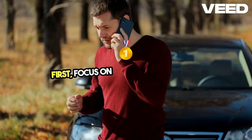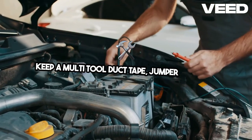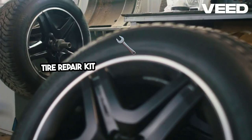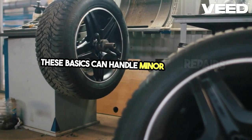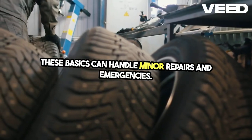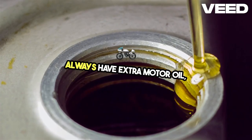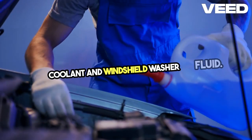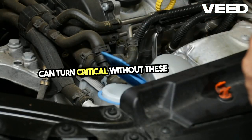First, focus on tools and equipment. Keep a multi-tool, duct tape, jumper cables, a tire repair kit, and a flashlight with extra batteries. These basics can handle minor repairs and emergencies. Next, consider fluids. Always have extra motor oil, coolant, and windshield washer fluid. A breakdown in a remote area can turn critical without these essentials.